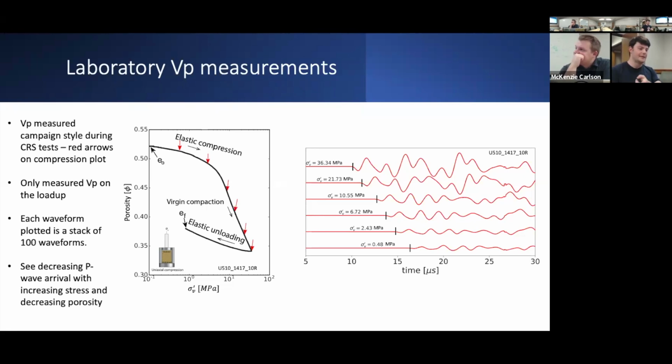On the right-hand side, I'm showing a stacked version of each waveform, just showing the progression of the P wave arrival as you increase stress. So we start here at low stress at about 500 kPa and work our way up to about 36 MPa. And the P wave arrival correspondingly moves to earlier and earlier time, showing an increase in VP.